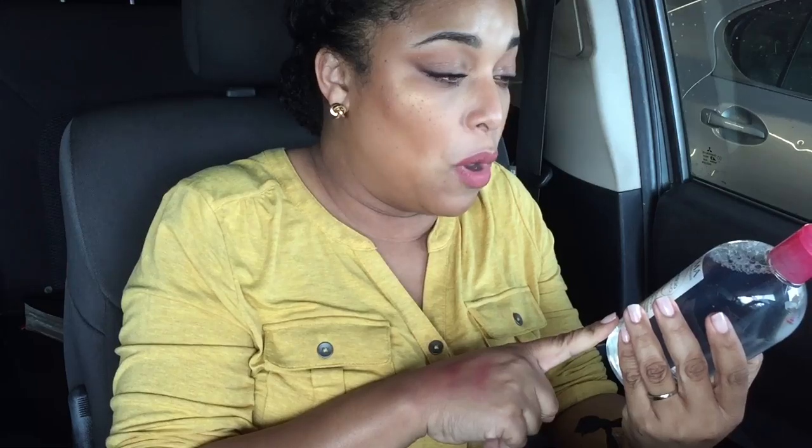Big old bottle of Bioderma. I love this stuff so much. This is my favorite micellar water. It is so good. This would be a backup, and that's one product I would keep as a backup.